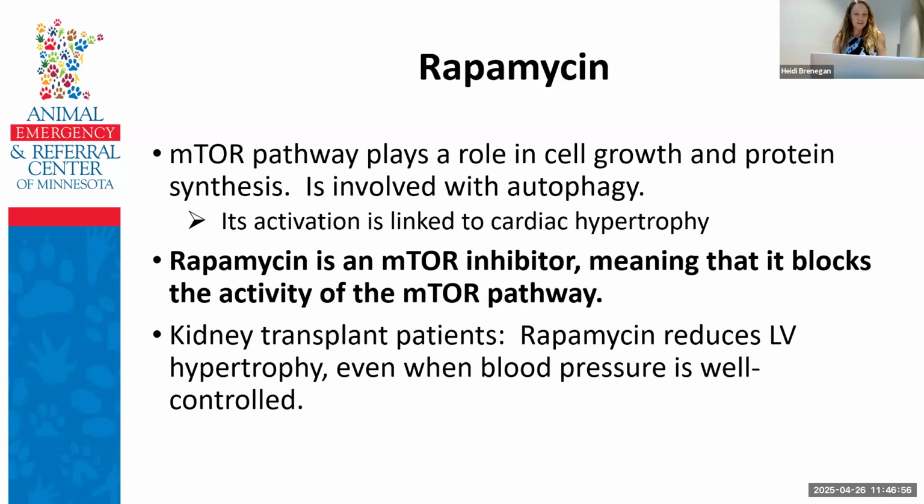So what is autophagy or autophagy? It's basically the process of cell turnover. And so when we're a cell, we have our waste products, and we need to secrete them. So the cells will do that, and they'll package up in little lysosomes and get rid of the cellular debris from the cell. And so that cell turnover is autophagy. And it's very affected by the mTOR pathway.